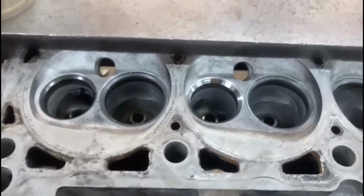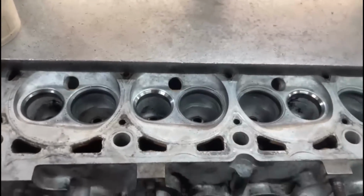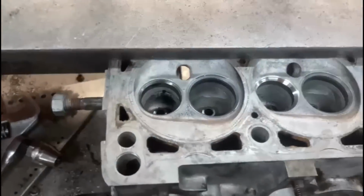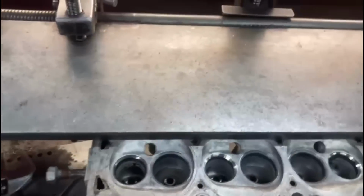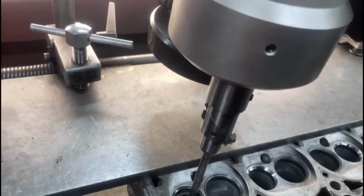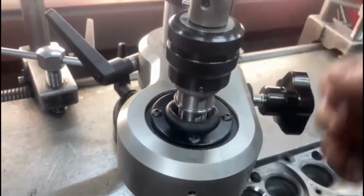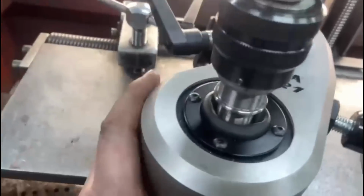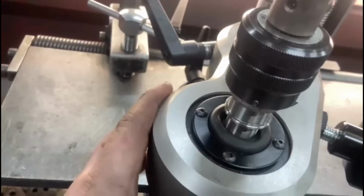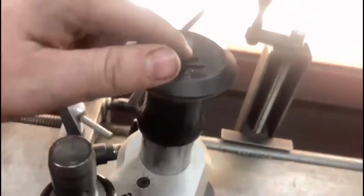So, sorry about the voiceover, I forgot to turn the microphone on, but as you can see I've cut the first 3 exhaust seats there. Those are done. Just going to show you this last one. So I'm just going to grab the head there, the cutting head, pop the pilot down the hole. Little bit difficult one-handed. And then we just need to centralise the tool in comparison to the locking base there, so that rubber boot is equal all the way round and not folded over.